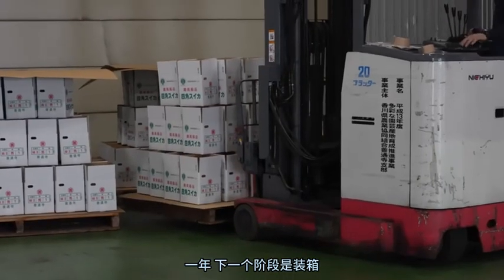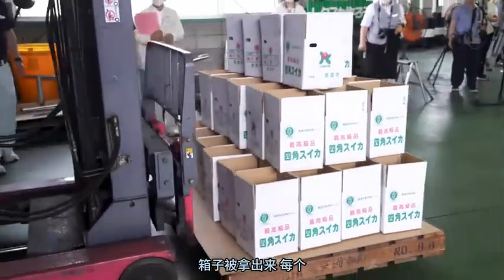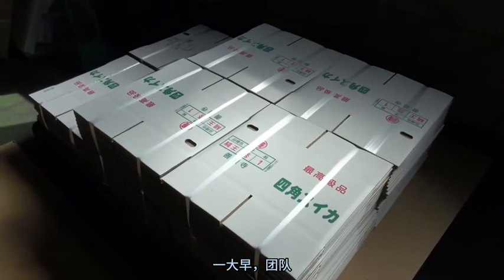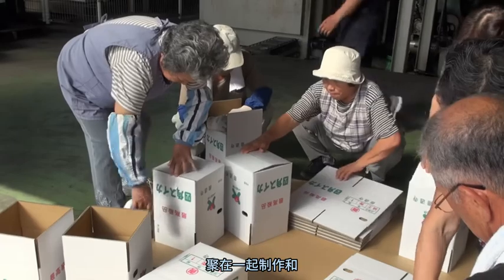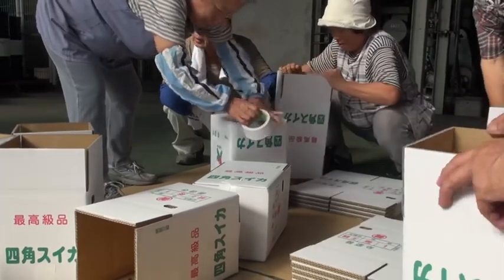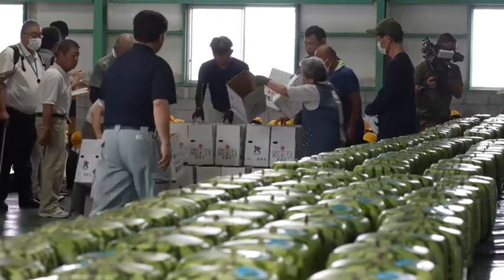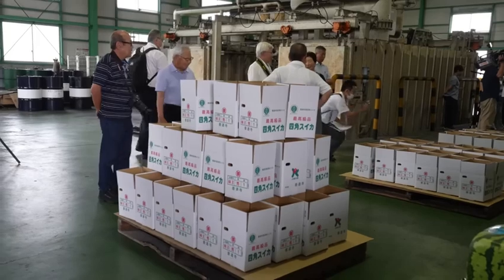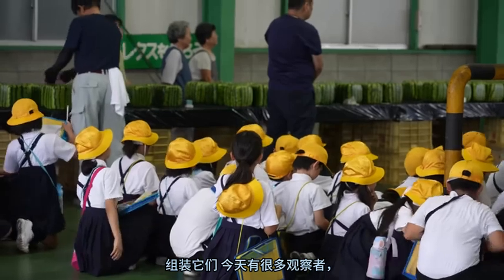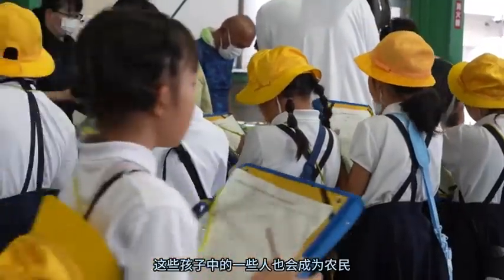The next stage is boxing them. The boxes are brought out. Each watermelon will fit perfectly inside. Earlier in the morning, the team got together to make them. Hand assembled. There are a lot of observers today, including a local school. Perhaps some of these kids will become farmers too.